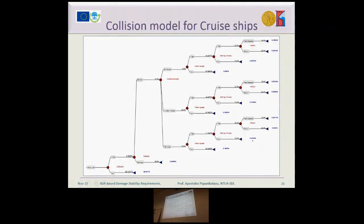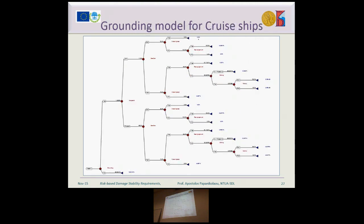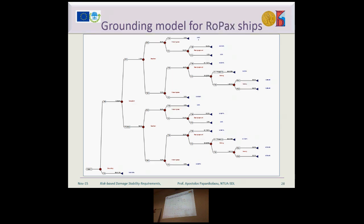Okay, here again, the whole tree is populated. I don't need to go into details on this. This is for the collision for cruise ships and ropax ships, and the grounding model for cruise ships and ropax ships. Maybe later, when you see these kinds of charts in detail, you can study the numbers and try to understand how these were derived. But the principles of how they were derived, I explained before. It's not as complicated as it appears here.